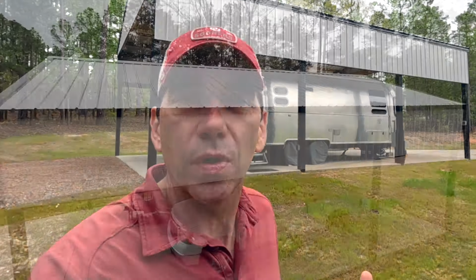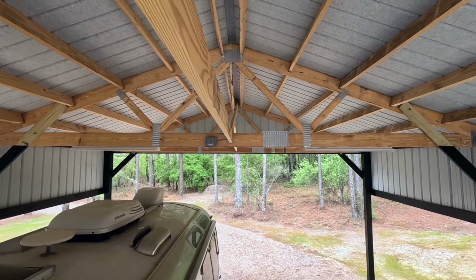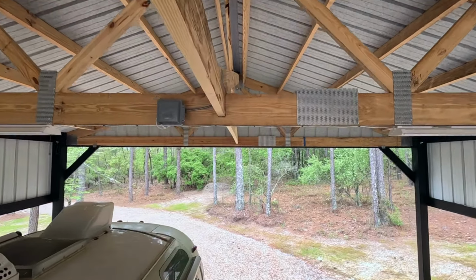So one of the first questions that we were asked was, well, why did we build a shelter? Why not just a gravel pad or concrete pad just to park the Airstream on? Well, that's pretty simple. We wanted to have overhead shelter protection for the Airstream. We wanted to be able to protect the roof from the sun's UV rays and damage. We also wanted to have protection in the event there was any type of a hailstorm or anything like that that passed through the area.